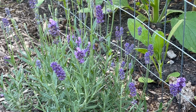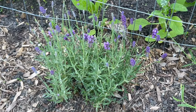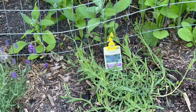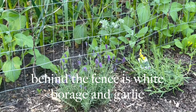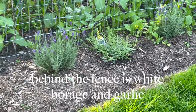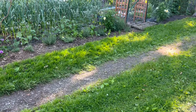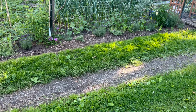There's quite a bit of gravel in the soil here because we're right next to our driveway, and so it drains really well, which of course lavender just loves. Now I'll back up here a little bit so you can get a better view of this area in front of my vegetable garden, which really I think is coming along nicely. It's starting to look delineated and cohesive, and I am enjoying the way it's all coming together.